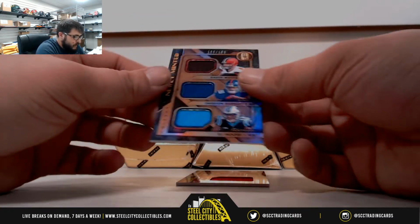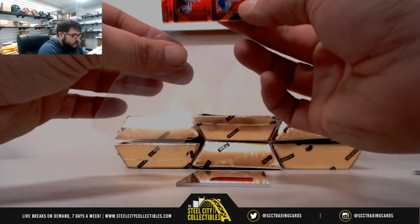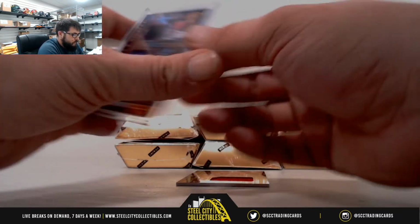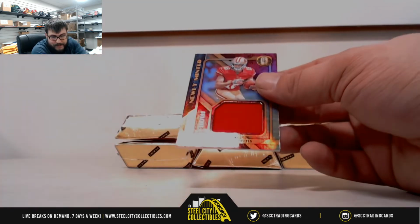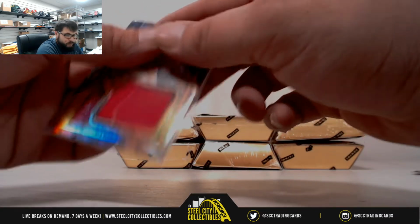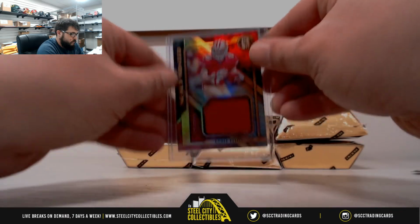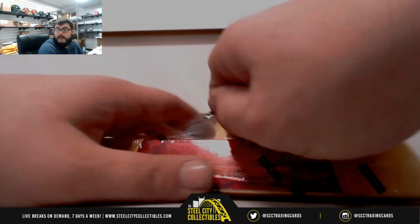Same card, different box. 186 of 199, Baker Mayfield, Saquon, DJ Moore. And 119 of 199, Dante Pettis. Newly minted jersey. Halfway there, box number 7.